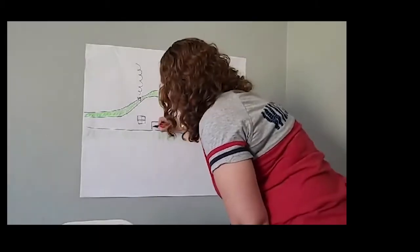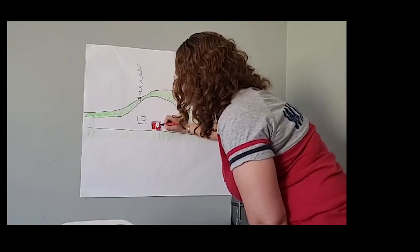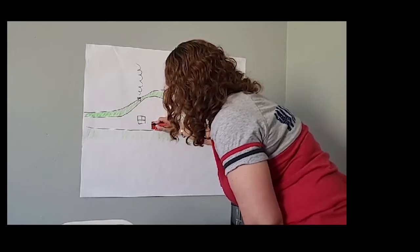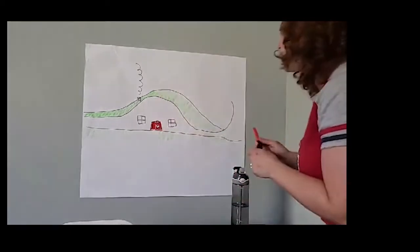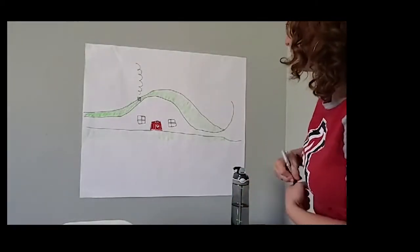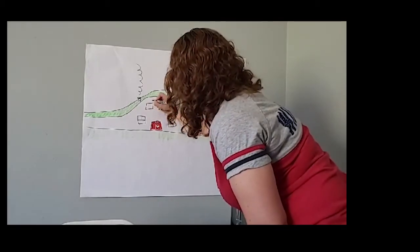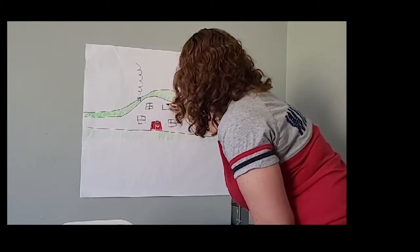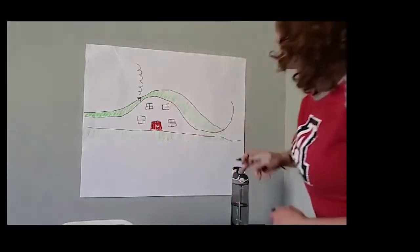I always thought red doors are really neat. I'm gonna make my door red. More windows. How big is this hill? Must be a big hill. All right.